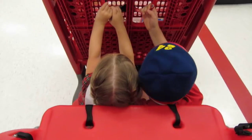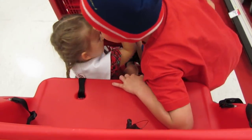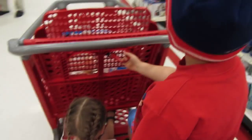All right, so I'll see you guys inside Target. And this is where they choose to sit, right here. No, I should just sit up here, Mom. Huh? I'll just slide down. Stay down there with Maddie Bear. Why?